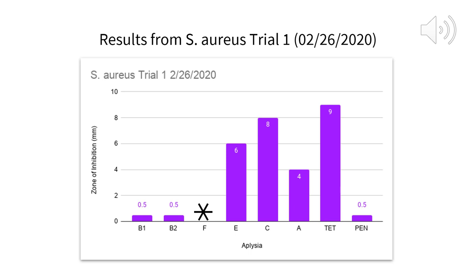In this trial, tetracycline shows the greatest zone of inhibition of 9 millimeters. Aplysia C comes up very close behind in antimicrobial properties with a zone of inhibition of 8 millimeters. Aplysia E and A also showed great antimicrobial properties, with E showing a zone of inhibition of 6 millimeters and A showing a zone of inhibition of 4 millimeters. Penicillin only showed a zone of inhibition of 0.5 millimeters, which was the same as Aplysia B1 and Aplysia B2. This data shows that the ink of Aplysia A, C, and E were all more successful than the common antibacterial medicine penicillin. The results for F were inconclusive.